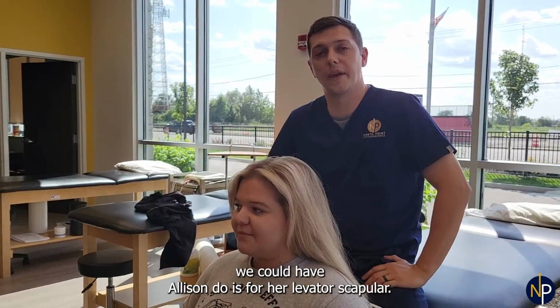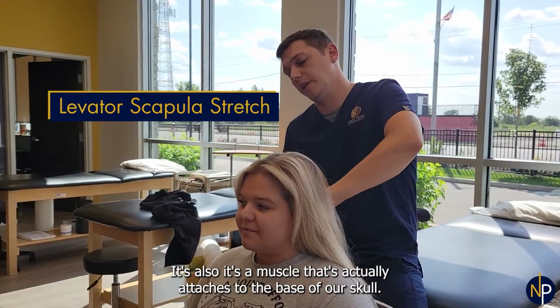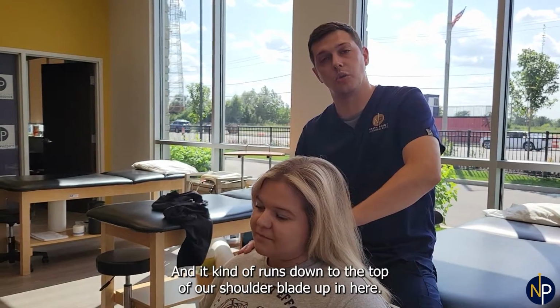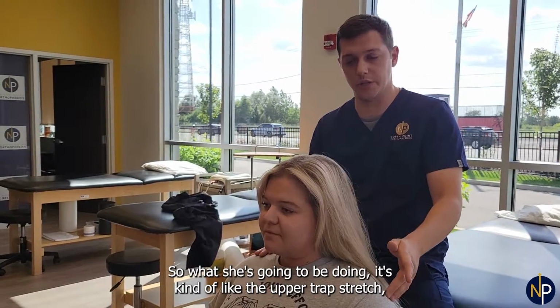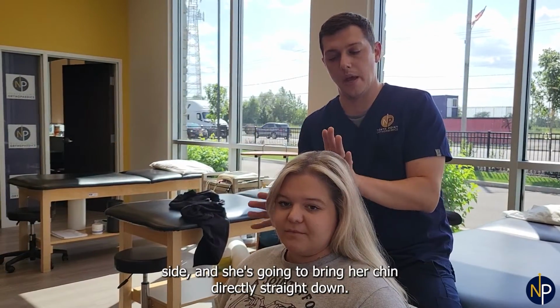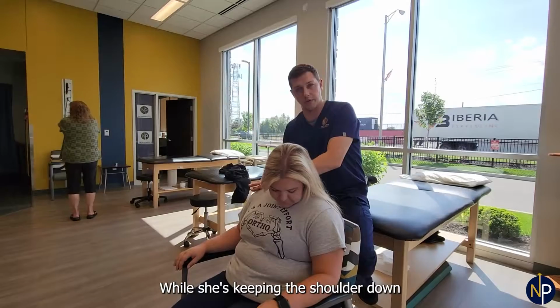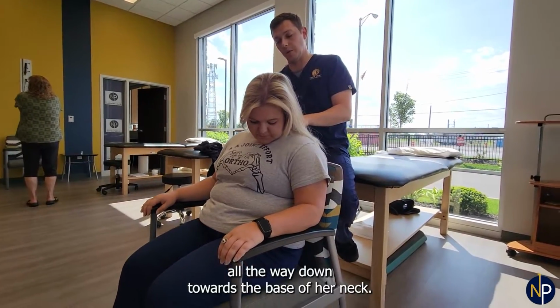So another stretch we could have Allison do is for her levator scapula. It's a muscle that attaches to the base of our skull and runs down to the top of our shoulder blade up in here. It's like the upper trap stretch, but she's going to be turning her head slightly towards that pocket on the left side, and bringing her chin directly straight down while she's keeping the shoulder down. This stretch she's going to feel probably from the base of her skull all the way down towards the base of her neck.